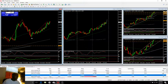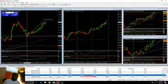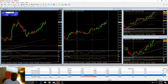These areas here, that's where you want to get in at. Boom. You're riding that up. Okay. Boom. Down here, riding that up. It pulls back. You missed it the first time, let it pull back. You'll get it again. Boom, right there. That's even better. It showed its face. Let the trade show its face.